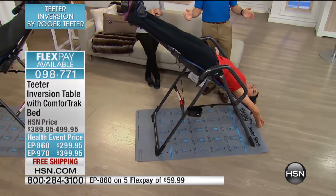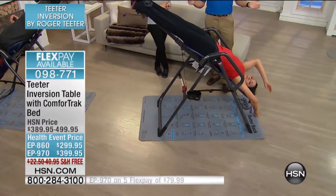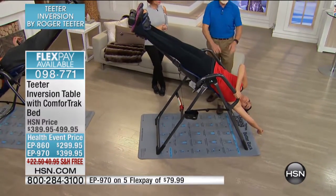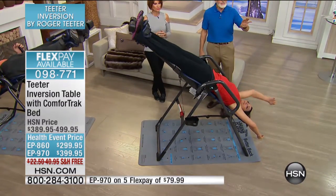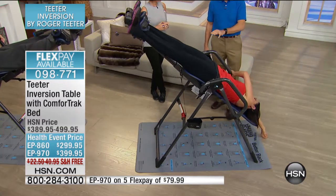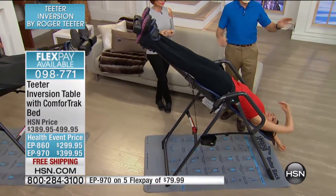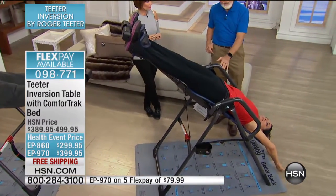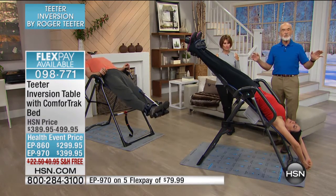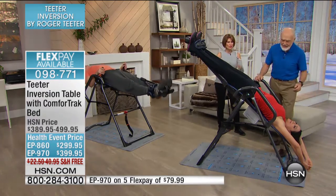The table is 85% assembled. The infomercial table, you got to assemble it. This comes virtually assembled out of the box. You do have to add the oversized handles. You know, that's your job. Plus, on the infomercial, you only get 3 flex pays, and we charge you $15. Here you get 5 flex pays, and HSN doesn't charge you a cent. So the standard is a $100 better deal than the infomercial, and then you've got the bundle on top of it, which is the caddy. We've never done that.